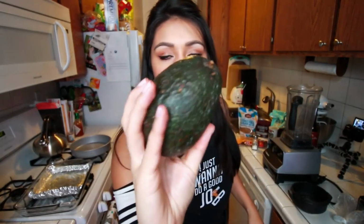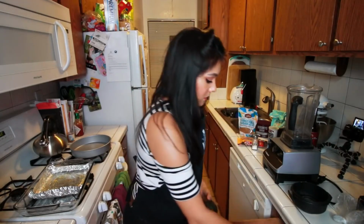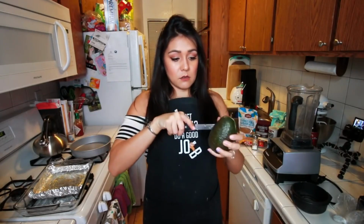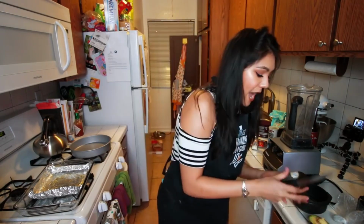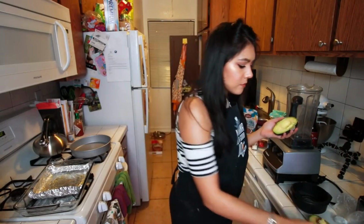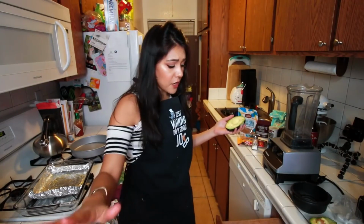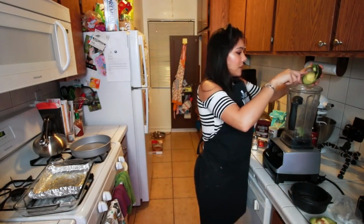Now, in a blender, we're gonna put the following ingredients. Half a large avocado. I really hope this is ripe. This was the only semi-ripe avocado I could find at the store. Sorry, I was just reevaluating my life choices. Okay, half of a ripe avocado. I'm pretty sure this is ripe. It feels like it. Yeah, that's good. Yes, I scored. All the other avocados at the stores were rock hard. So, you know me, I like them soft. Put that in your blender.